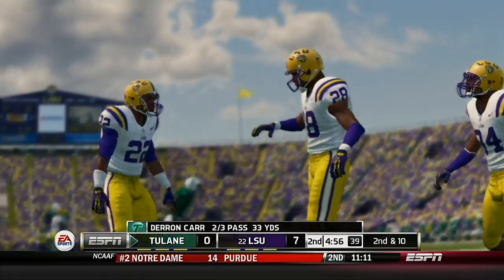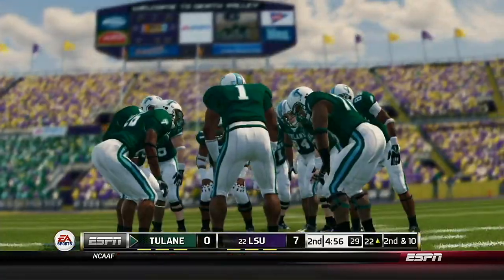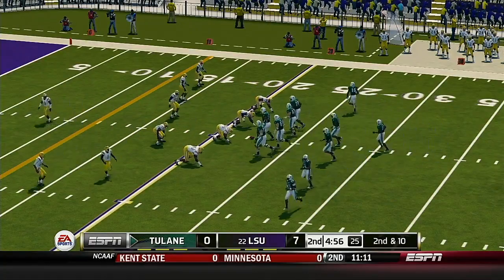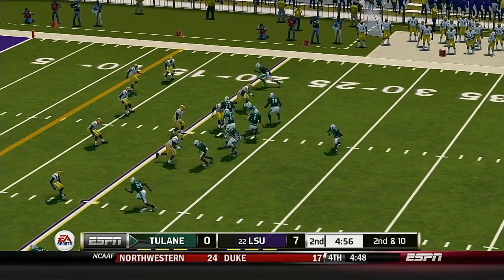He gets rid of this one. Even though they didn't sack him, the pressure was still enough to force a bad pass. If you can get in there and disrupt the pocket, then the quarterback is going to have a tougher time getting the ball to his playmakers. Second down, 10 to go. Ball on the 22.